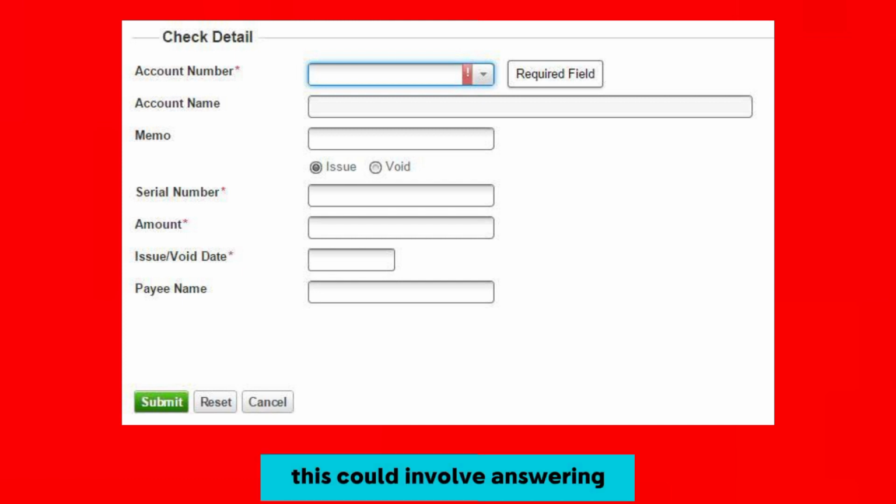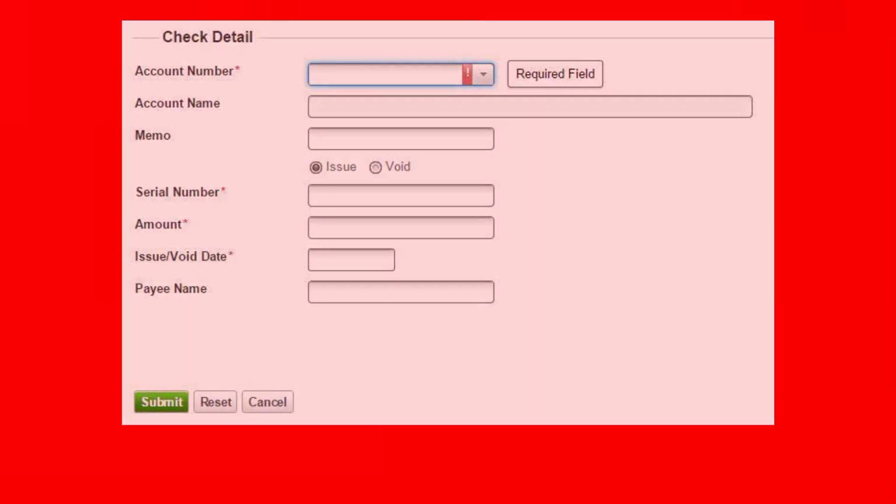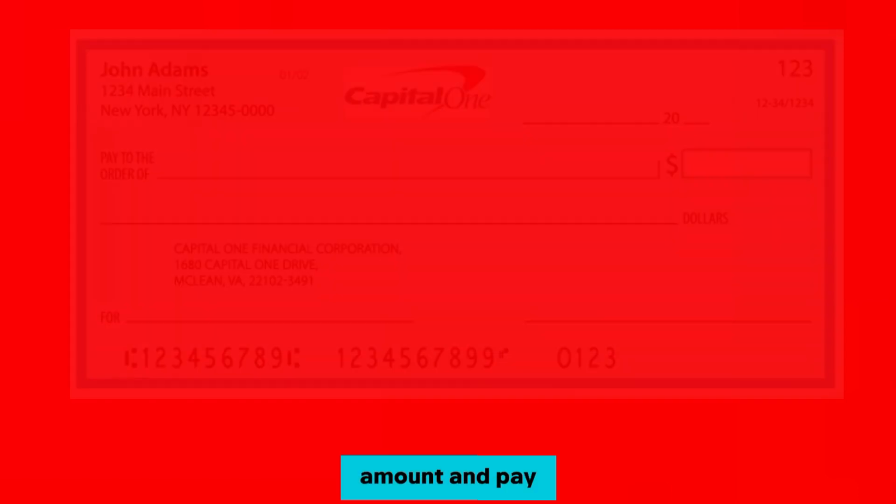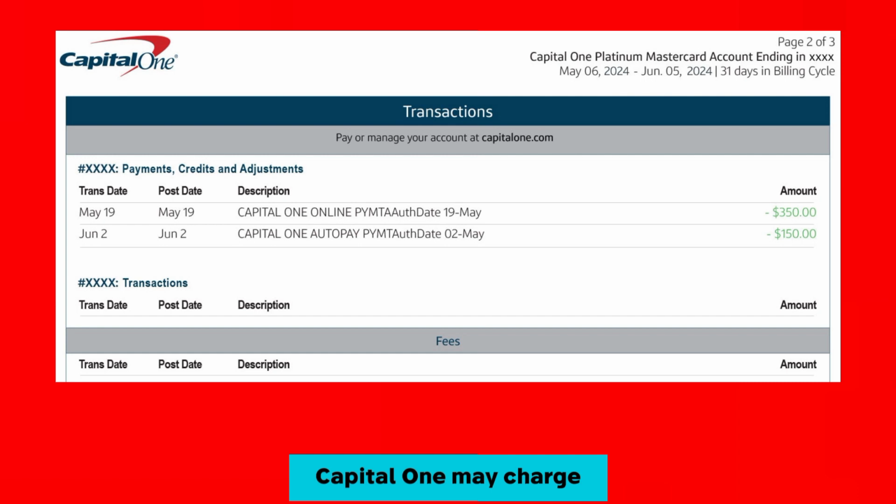This could involve answering security questions or providing account information. Once your identity is verified, provide Capital One with the details of the check you want to stop payment on, including the check number, amount, and payee. Capital One may charge a fee for stopping a payment on a check. Be sure to ask about any associated fees during your call.